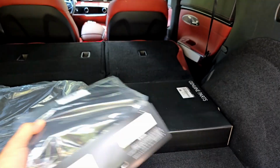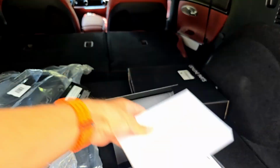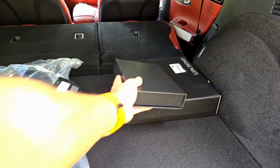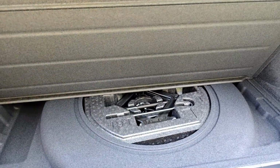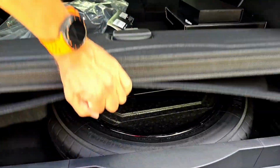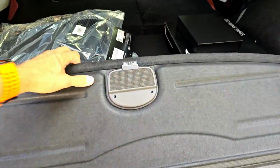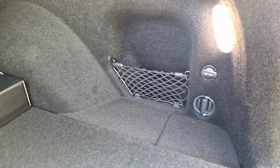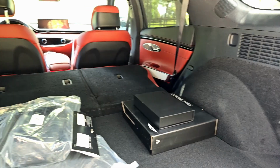You have some goodies in here depending on which package you go. There's your owner's manual. Check this out, guys. Even this is nicely packaged. Okay, underneath here we have some tools to remove the tire, and I can lift this up. Let me see if I can do that. And we do have the temporary use spare tire underneath here, so you don't have to be worrying about being stranded on the side of the road without the spare tire. 12-volt powered outlet and some illumination completes the back cargo area.